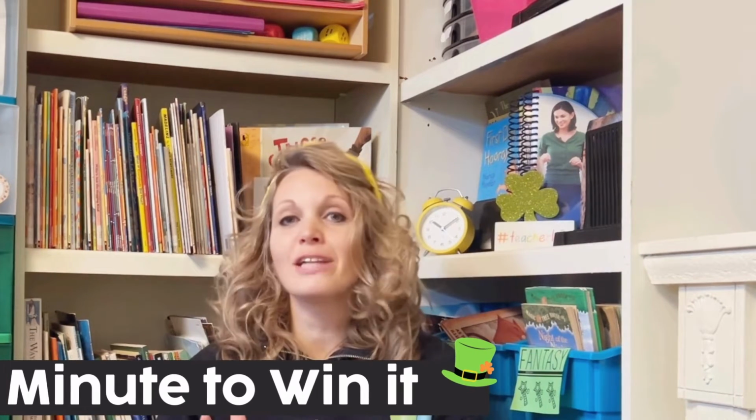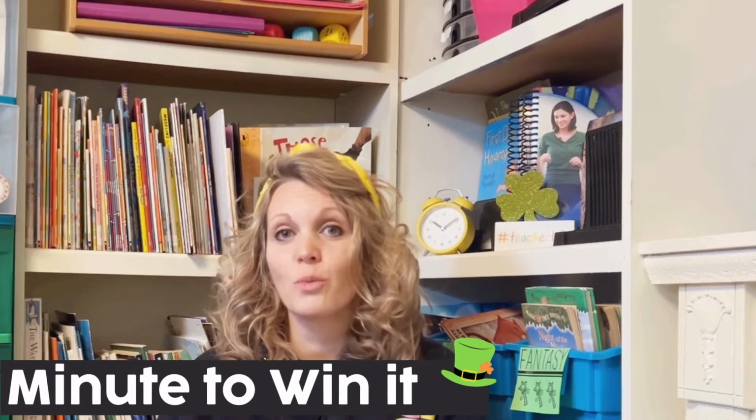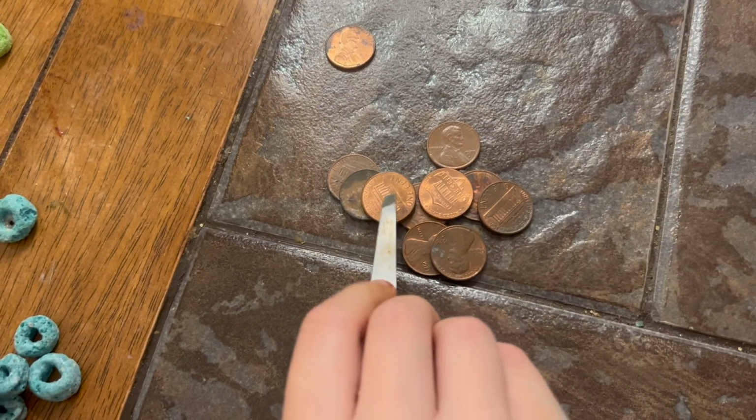And finally, our last category is Minute to Win It games. This is a really fun way to wrap up the day or to use as sort of a brain break in the middle if your students are getting a little antsy and need to move around a little bit. There's a few different Minute to Win It games that I have found to be fun and not so chaotic on this day. The first one is penny stacking, and this can be very difficult.